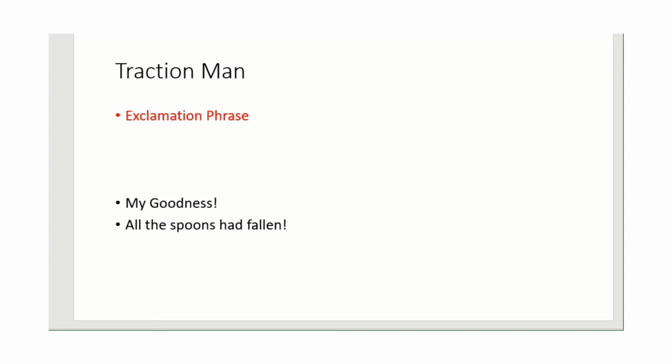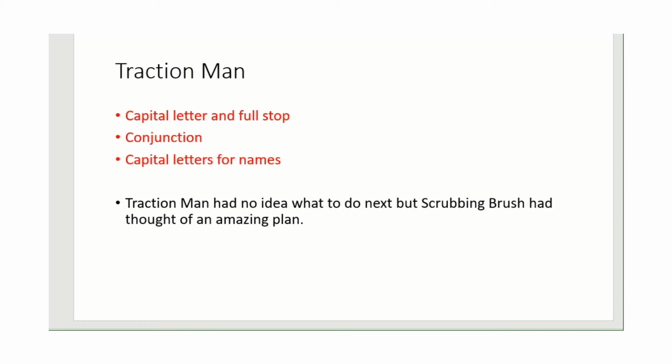Oh, and this one, look, it's got an exclamation phrase. I've put, look, my goodness. And all the spoons had fallen. And remember, they've got an exclamation mark at the end. It's a type of punctuation. Can you think of your own?